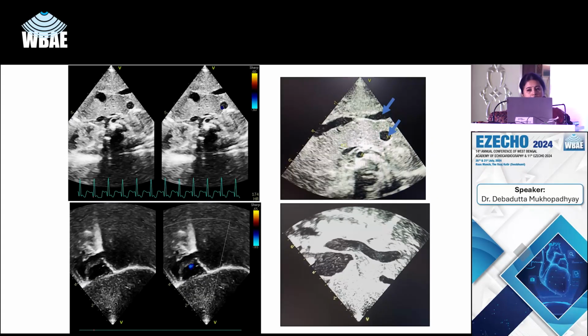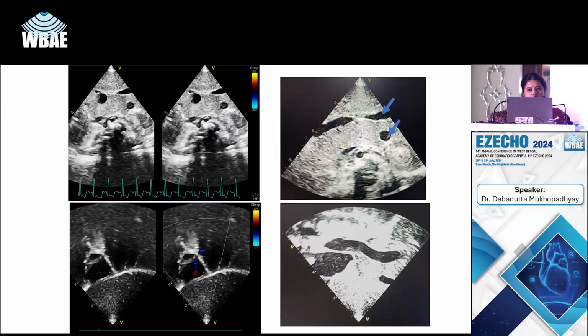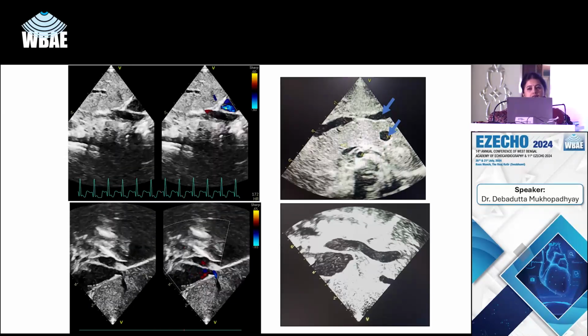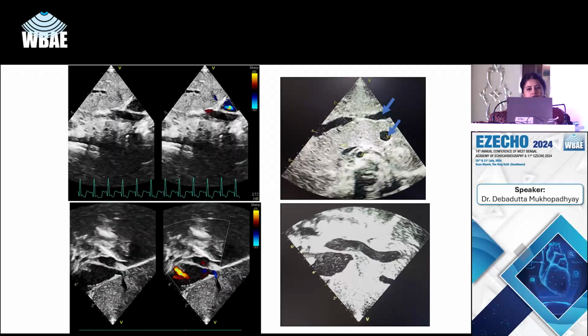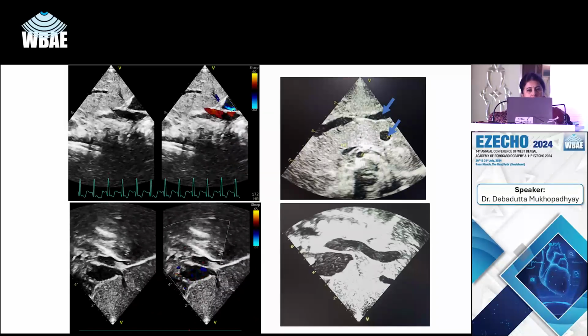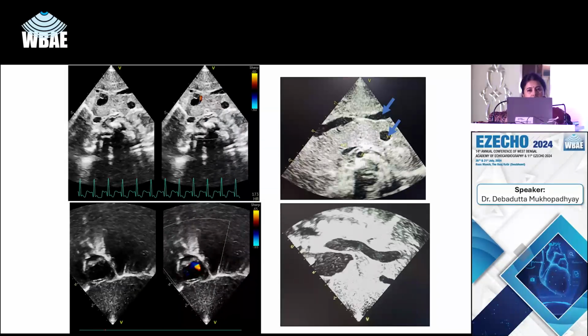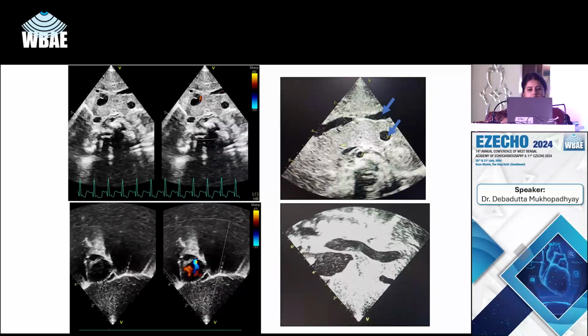So when we went for the sequential segmental analysis, it was situs ambiguous with both the aorta and the IVC on the right side. And when we took the subcostal views, along with the IVC and the aorta, we could see there was a big channel which was coming down and meeting the hepatic veins.